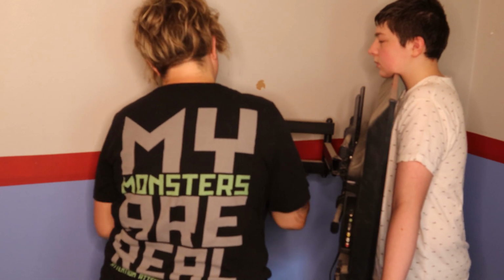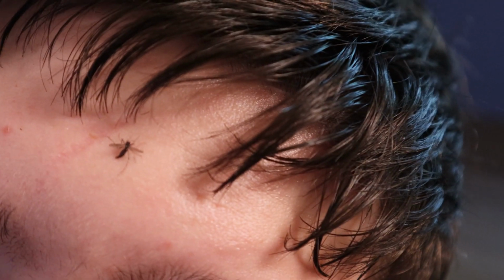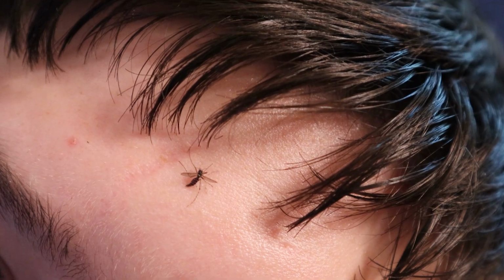As we set the TV down, I smacked him in the forehead and he looked at me like, let me show you something. I saved him. Look at that squashed mosquito.